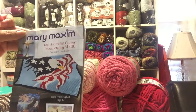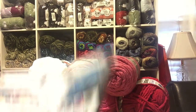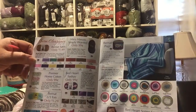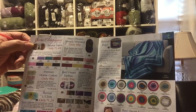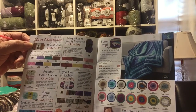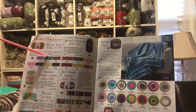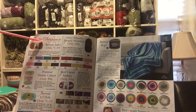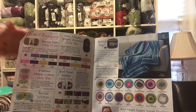But what I want to talk about is they have a sale. So if you go online to marymaxim.com, sign up for the catalog so you can get it in the mail each month. So they have some yarn clearance. They have that Bernat satin. That's on sale for $1.49 right here. They say their value was $3.49. I'm not sure, because this is not something I hold in my head for as far as price is concerned.